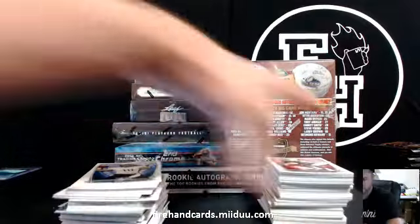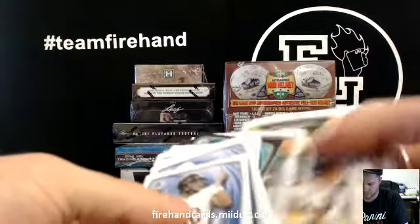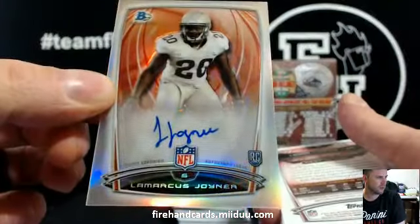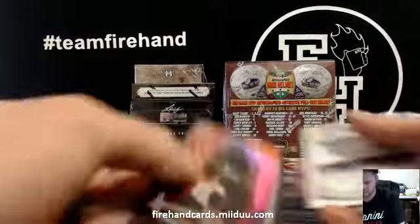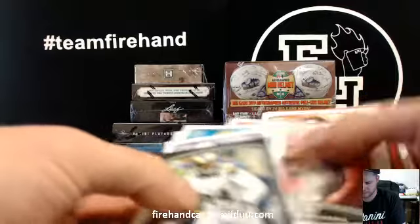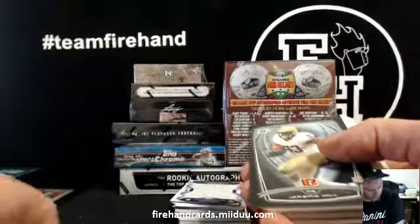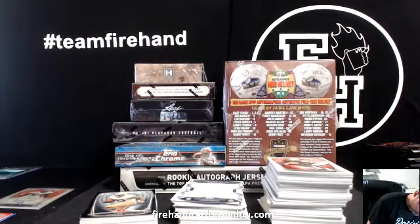Good luck. Autograph LaMarcus Joyner. LaMarcus Joyner, rookie auto. I have no idea what team he's on. RG3 blue card, Skins. Got a red card, CJ Mosley for the Ravens. LaMarcus Joyner's Rams. Thank you, guys. All right, Rams is Eddie 2142. Might write it on here to make it easier later. Joyner.